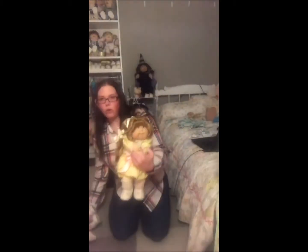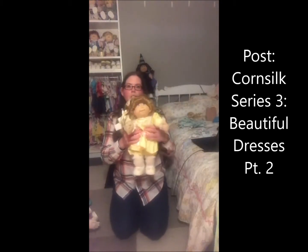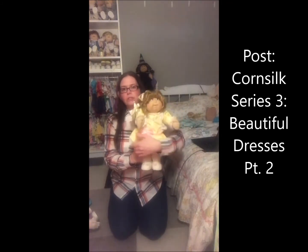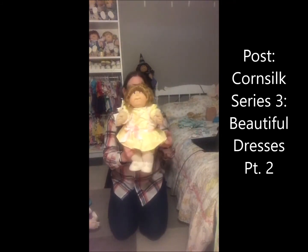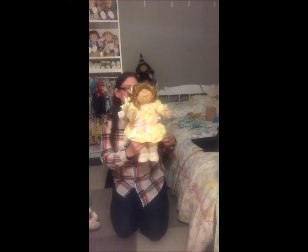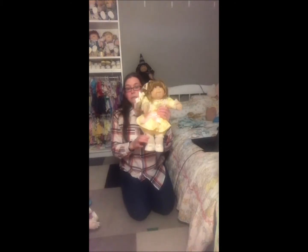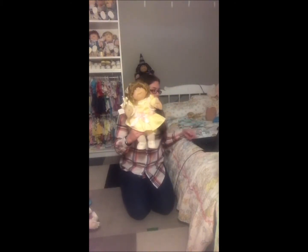So this is Goldie. You can probably tell why. Goldie's wearing a 1960s Cornsilk dress. This is a series 4. You can see it's the sateen material. She's got tights. These particular outfits came with bloomers and tights. There's some question about that.